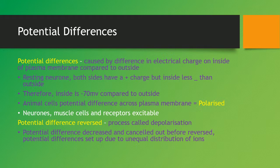An animal cell with a potential difference across the plasma membrane is called polarized. Neurons, muscle cells and receptors are excitable. This potential difference is reversed in a process called depolarization, where the potential difference is decreased and cancelled out before it's reversed. Potential differences can be set up due to unequal distribution of ions.